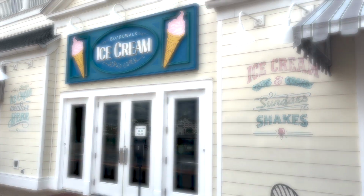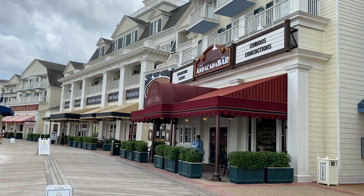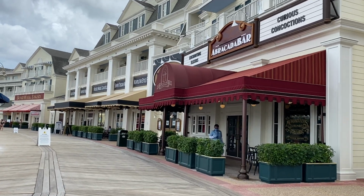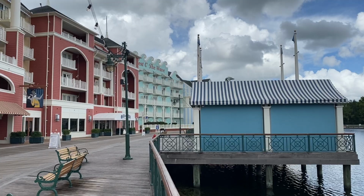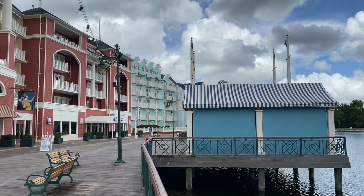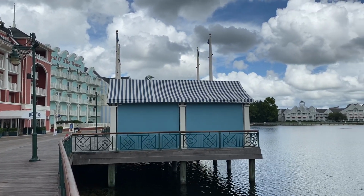And coming in at number 5, we have the delicious restaurants. Now if you've been watching our videos, one thing's for certain, if you come and visit Walt Disney World, you would not be leaving hungry. And that's no different when it comes to the hotels. Now the boardwalk at this hotel is an actual boardwalk out on Crescent Lake with so many different places to explore and to try different bites.